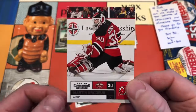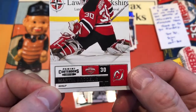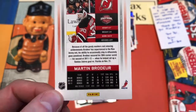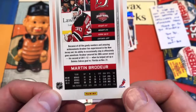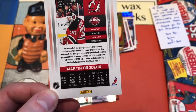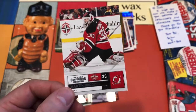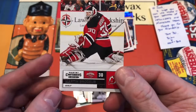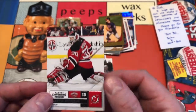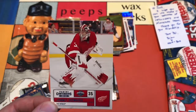Martin Brodeur in a Panini Contenders. How about that? Panini had a hockey license, I don't know how many years, maybe just a couple of years. But how about a Panini Contenders hockey card? And of course, Ed Belfour doesn't get much better. One of the best to ever do it. Eddie, that's a beautiful card right there. Going to fit into the binder beautifully.